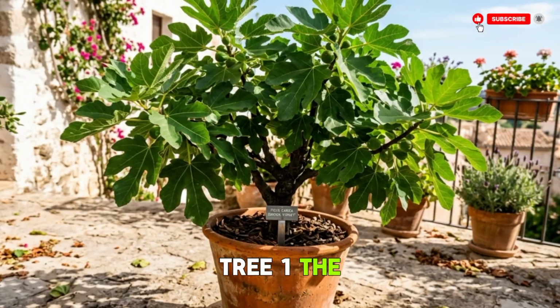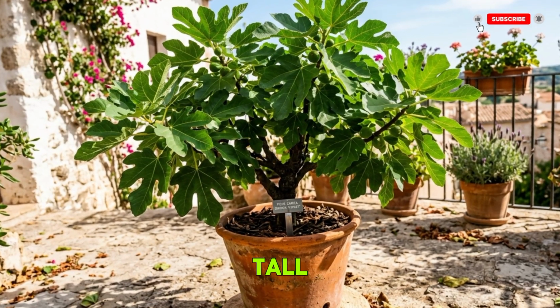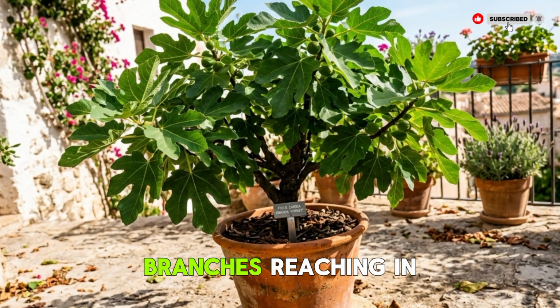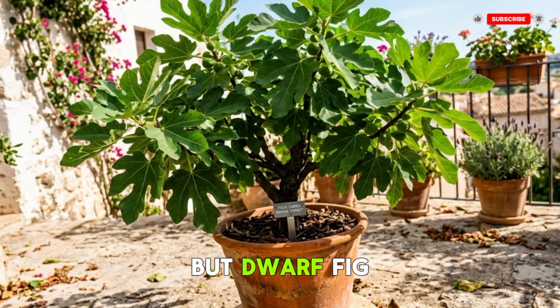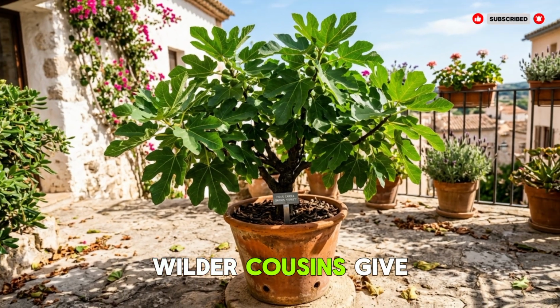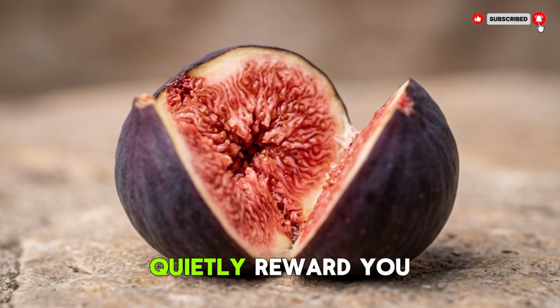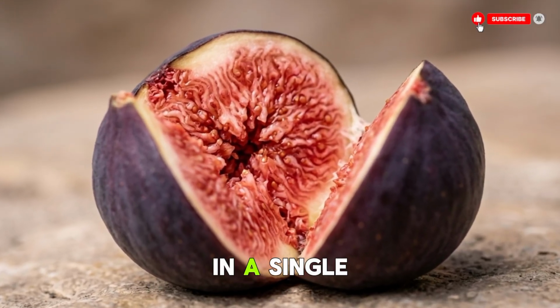Tree 1. The fig that thinks it's a houseplant. Most people picture fig trees as tall, sprawling giants with branches reaching in every direction. But dwarf fig varieties behave nothing like their bigger, wilder cousins. Give one a decent pot, a sunny spot, and a bit of patience, and it will quietly reward you with 2 full harvests in a single year.